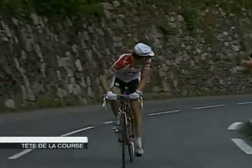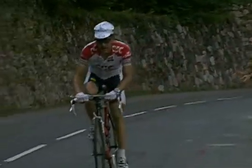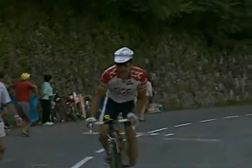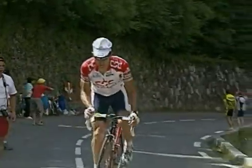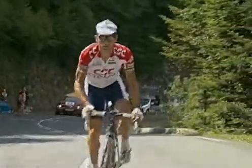Jalabert looks over his shoulders. He knows what is happening right now, and he has taken a serious blow to his morale. He thought for a few moments, I think, he was going to win this stage. He's got himself a lot of points in the King of the Mountains competition, but he was hoping to win the first Pyrenean stage of this year's Tour de France.